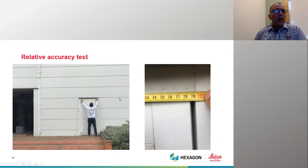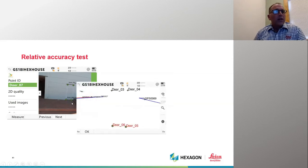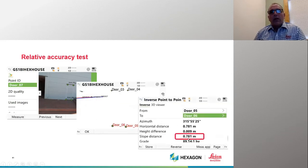And you can see in this case, and actually in a lot of cases, the relative accuracy is outstanding. It's only in the absolute position that we start to see that 3 to 5 centimeters if you use good practices, and that's with everything in surveying. Again, we did the bottom of the door, and we can show that it can be repeated within a couple of millimeters.